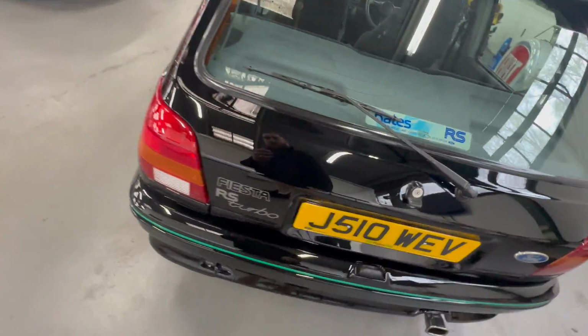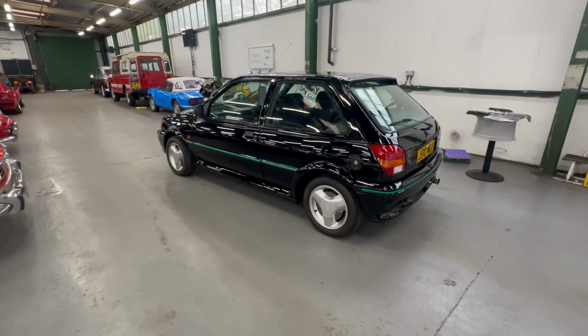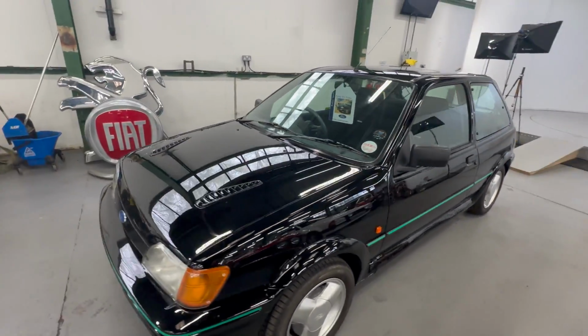Again, you can never be too sure, but if someone's got the trouble of painting it with that level of detail, they deserve a medal because they've done a phenomenal job. But I would say he's probably right. It does look like it hasn't been painted before.